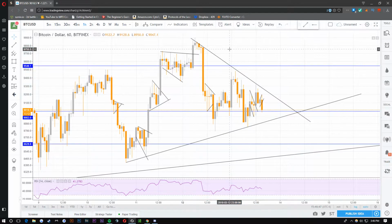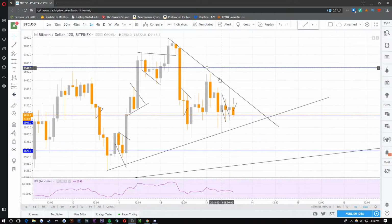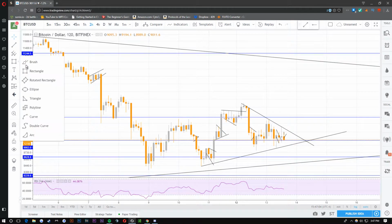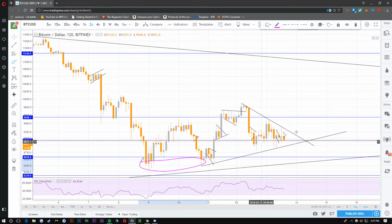Actually, go like this. So I like that better. And yeah, we had this symmetrical triangle, right? These are 50-50 because we had the move down, and if it formed right here, in this area, this would have been a pennant. We would have moved down, but it touched support right here, moved up, and then we formed it.